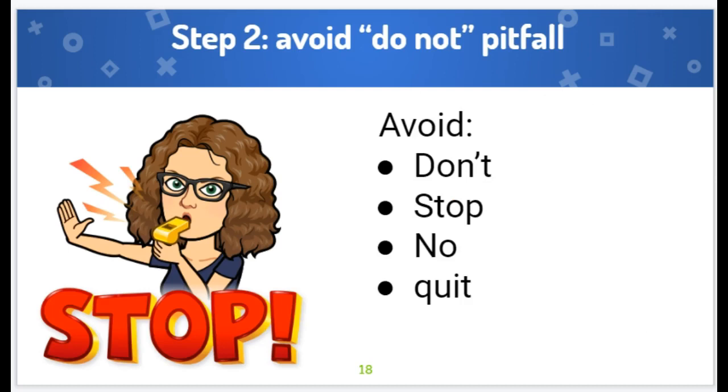Anytime I'm likely to want to say "don't," "stop," "no," "quit it," that's not a good actionable start to my pre-correction. So if that's my first go-to, then I'm going to want to write that down and turn it into a positive. We also want to avoid really vague phrases.